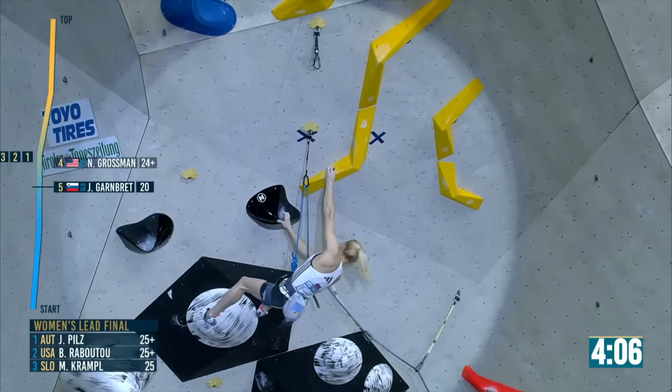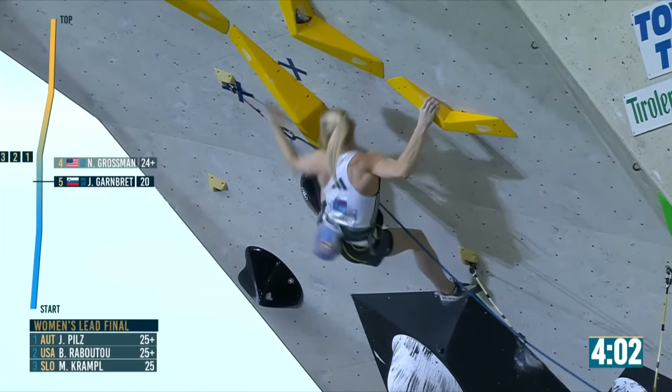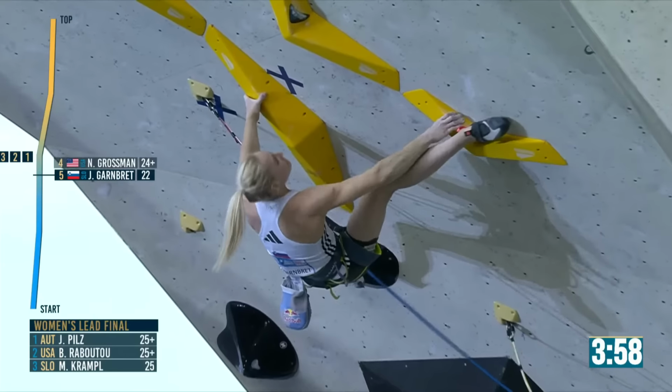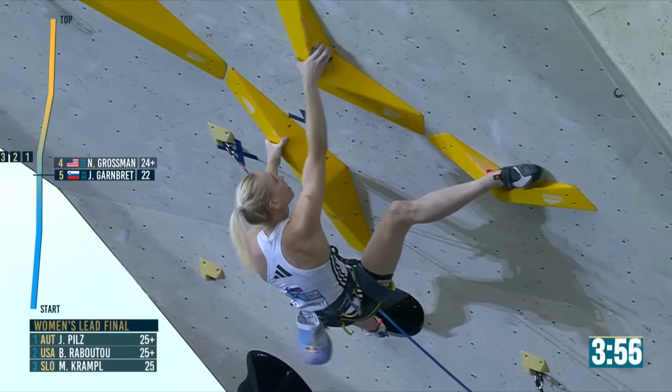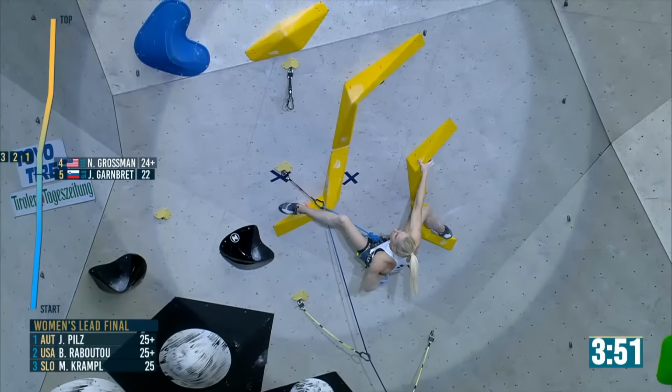All right, here we go. What can Janja do? You know she's in boulder form. This is a bouldery section of the route, but will she be feeling tired from the last couple of days? Right heel is locked in, as is the left.